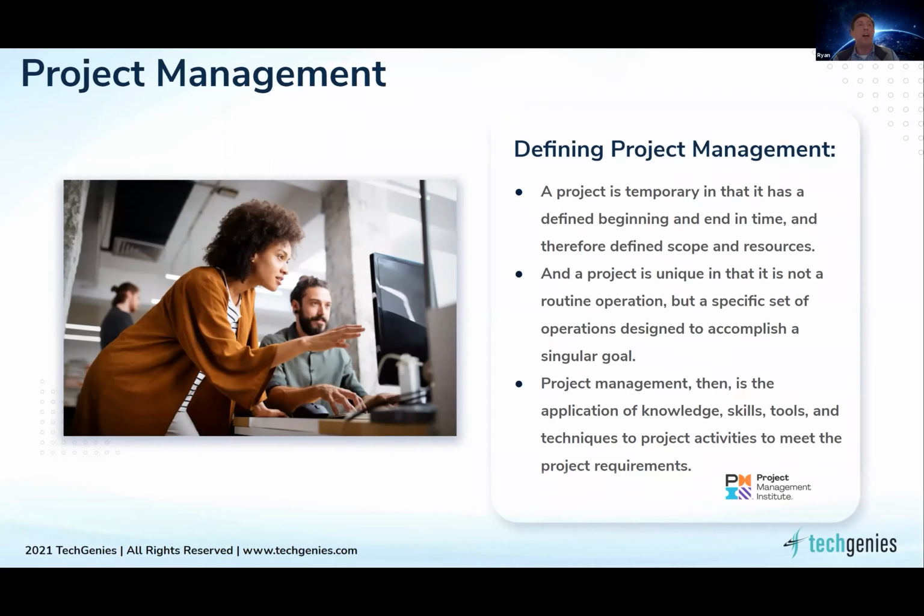But it is unique in that it's not just a routine part of operations, right? That's when we see a platform or an application in production in a running state. We're talking about a project that's unique, and it will start and it will end. At that point in time, it becomes much more operational and much less focused on strict project management or strict delivery management. Though with feature additions to platforms, especially in a product world, a lot of these things don't go away, but we want to make sure we're talking about this standing up and standing down in terms of time. And then applying skills, knowledge, tools and techniques to meet the actual project requirements. That's what we mean by project management.